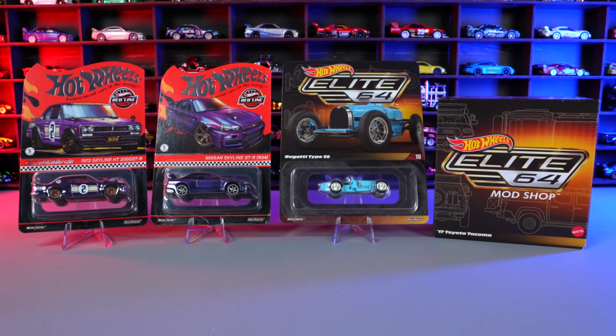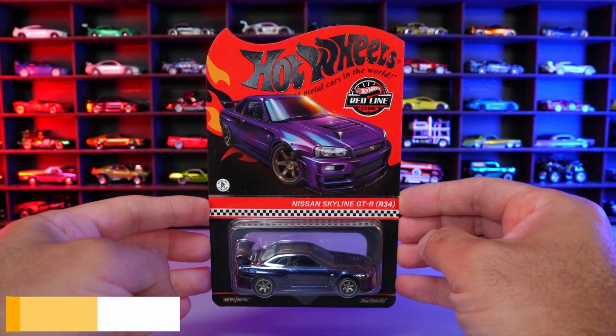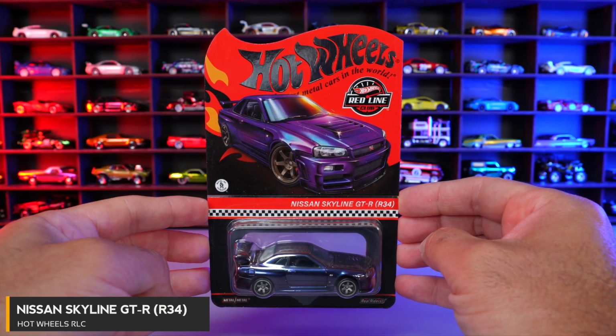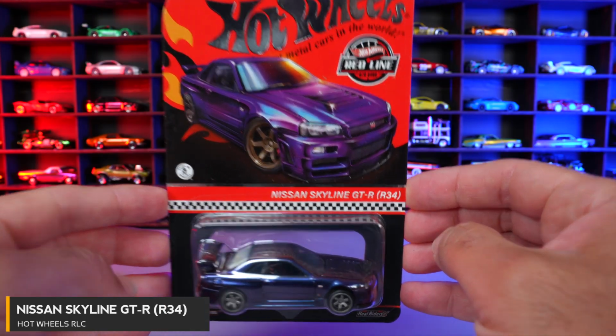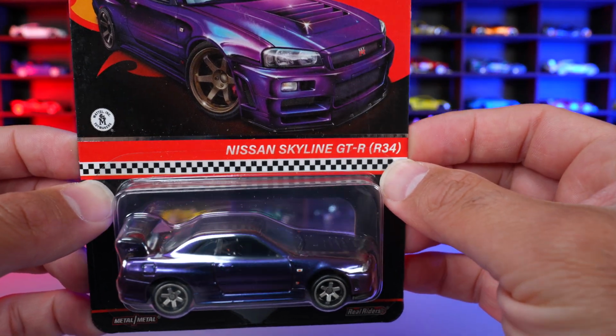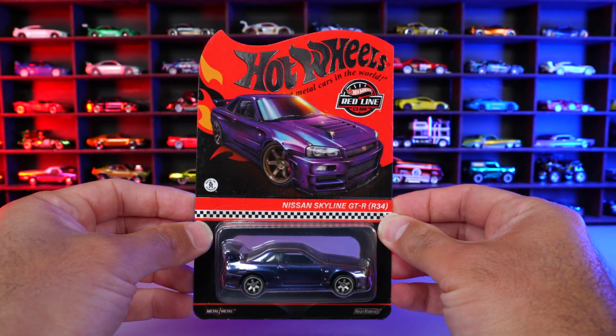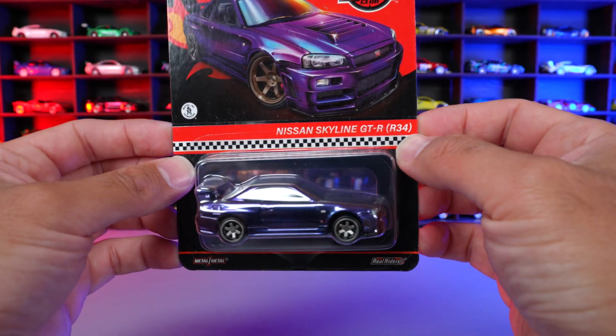Today we're opening up the latest releases from Hot Wheels RLC and Elite 64. Nissan Skyline GTR R34. And something interesting to note about that name is that it's not listed as the BNR34 like the previous Hot Wheels RLC GTR releases, and they appear to be physically identical. So that's just something to note.